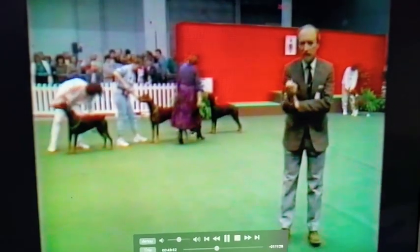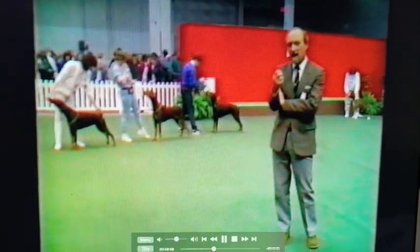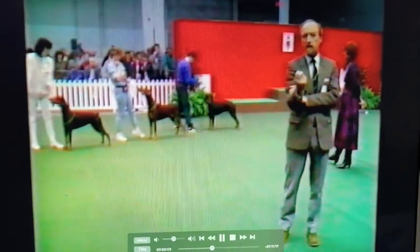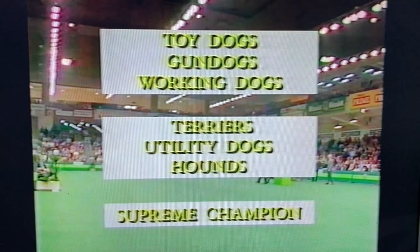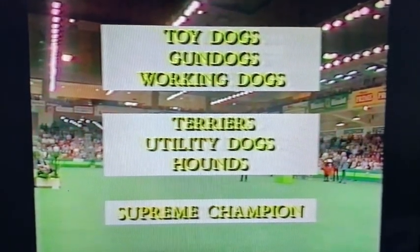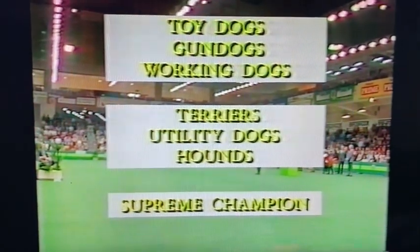How does a dog become Supreme Champion of Crufts? Well, he starts in a breed ring just like this, where he meets top dogs of that breed. Going best of breed itself is an honour, but it also gives him a chance to represent his breed in the group competition in the big ring. There are six groups: the working, the toys, utility dogs, gun dogs, terriers and hounds. And the top dog from each group is chosen to enter the final, the selection of the Crufts Supreme Champion, 1987.